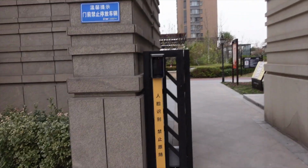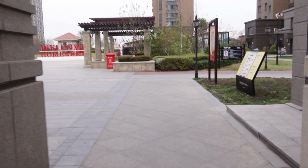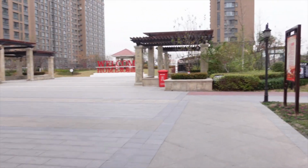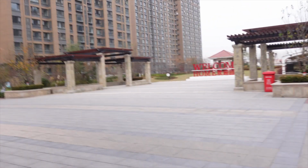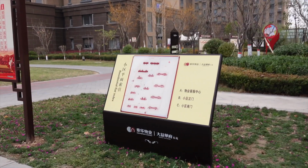Security is quite tight. Over here they have Face ID. Oh, thank you. Okay. And then the gate usually opens, but during the day they leave the gate open so that the delivery people can come and go as they please.